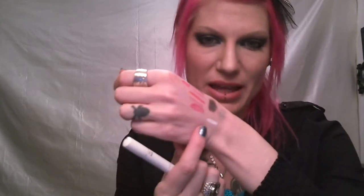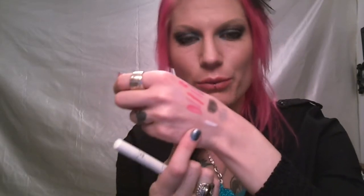And our final NYX item for the night is the Jumbo Eye Pencil in Milk. Now, I'm sure you have had 101 people tell you about this. It is very opaque, which is nice. However, it is very difficult to blend, and it creases really, really badly. Even if you put a primer on it, if it is not a very drying primer, it will still crease. So I did not like that.